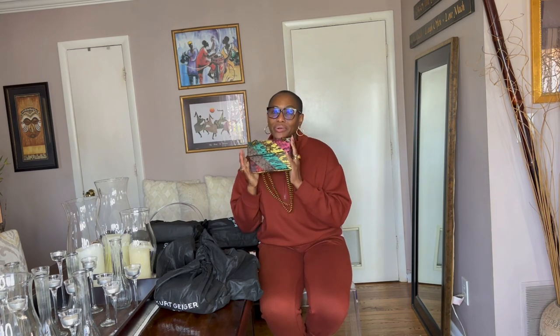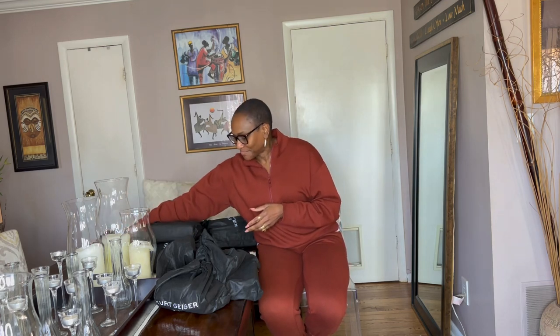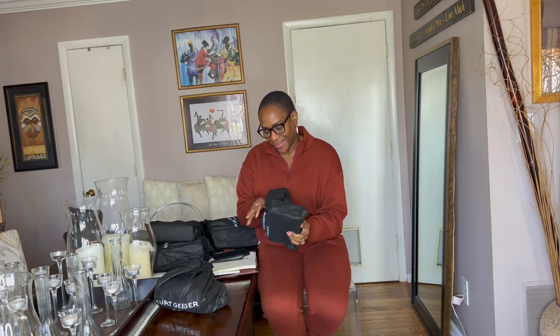I know the small bag is going away and they're bringing back the big bags. I personally love a big bag. However, when I travel, and I do a lot of traveling, my mini crossbody bag is what I need, because I don't want to be going around Europe with a humongous bag. So that's the second little bag.